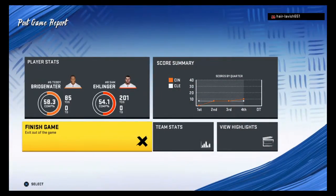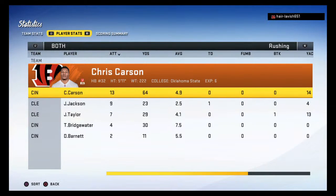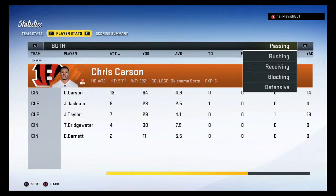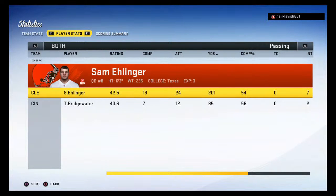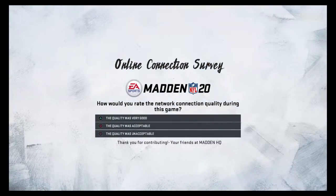So for Cincinnati, it's a rare victory for them as they get that record back to 3-7. And they'll get another road test next week as they head to Arizona to take on the Cardinals. Meanwhile, for the Browns, add one more loss to the column. That drops them to a woeful 1-9 so far. And they'll get a chance to redeem themselves at home next week.